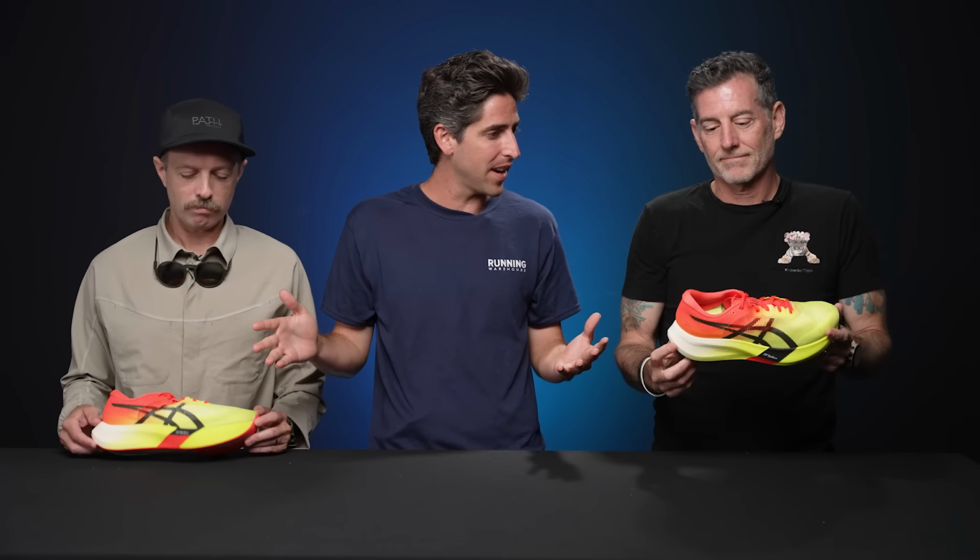All right, when race day comes along, you gotta have the fastest, most responsive super shoe on the market, because you guys could use every minute on the course. We've got two shoes that look identical, but definitely some different feels. What's gonna be your race pick?